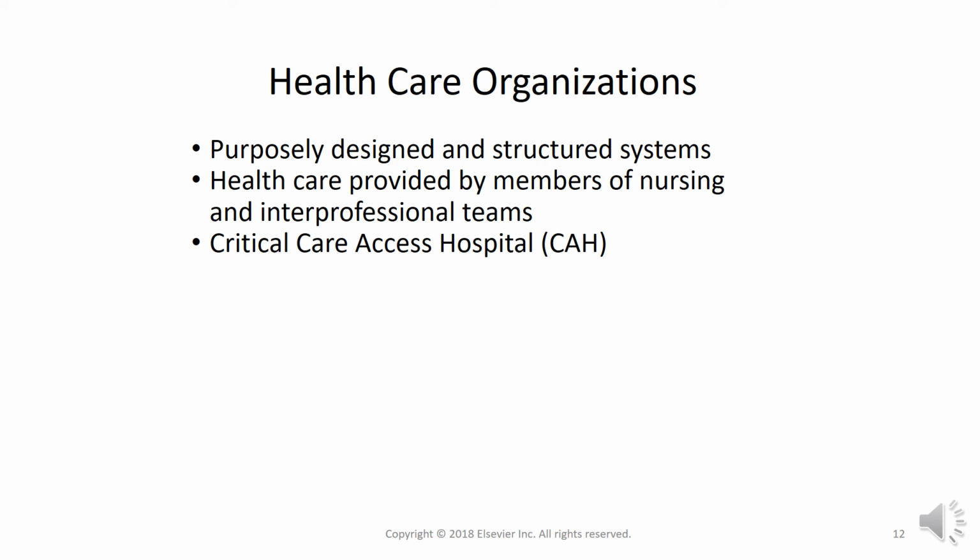This is kind of a duh slide, but we do need to know and be familiar with what a critical care access hospital is. To be considered a critical care access hospital, you must be located 35 miles away from any other hospital, have no more than 25 inpatient beds, maintain an annual average length of stay of no more than 96 acute inpatient hours, and offer 24-hour, 7-day-a-week emergency care. So these are your small hospitals, and the reason they want to have this title is because of money. They get more money if they're a critical care access hospital.